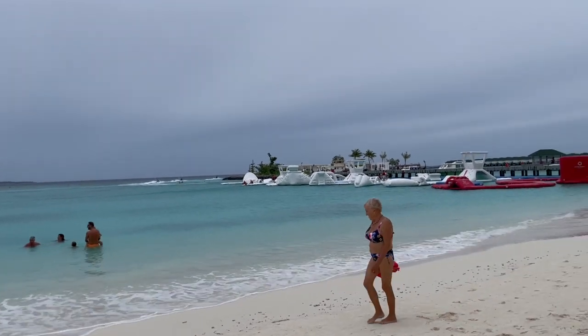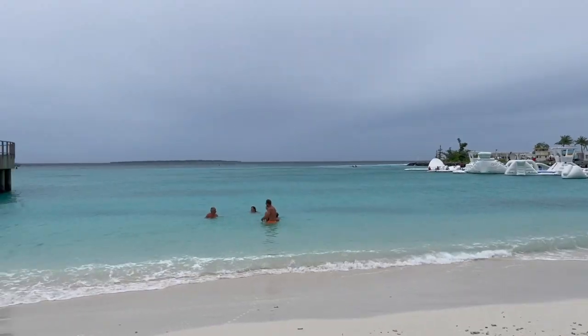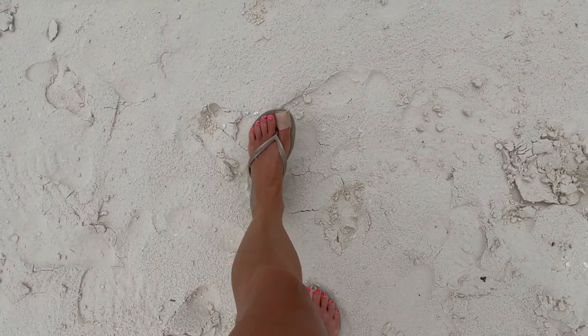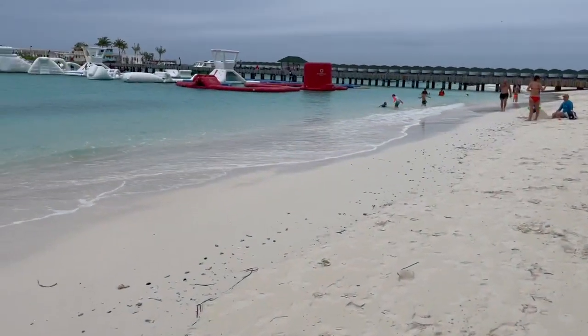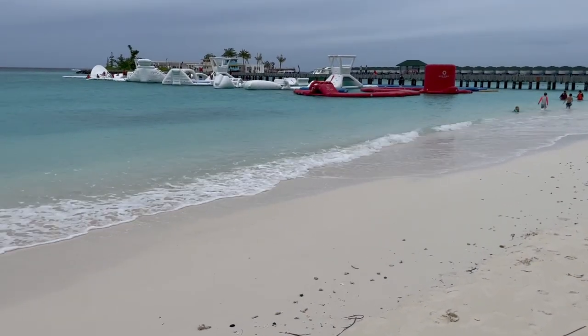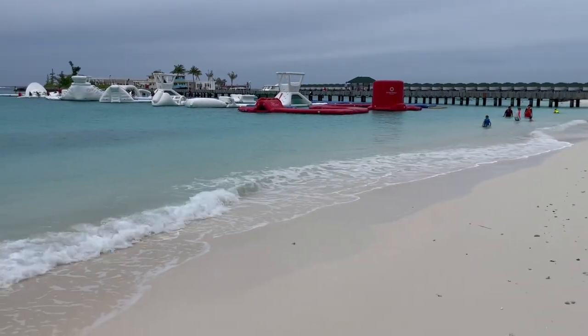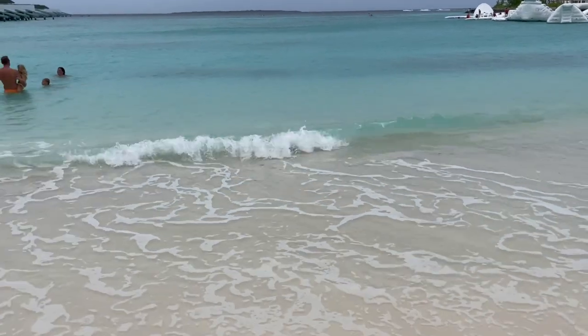Finally, a break from the rain. It's been raining all morning, so all the sunbeds are a little bit wet. It's very, very cloudy still, but you can actually feel the rays and it's lovely and warm. Unfortunately, my toe is still bandaged up, so I can't go in. It's a real shame, but we've only got a couple of days left. It's beautiful here though. We've had a lovely holiday so far. Couple more days to go, so we're just going to enjoy it and make the very most of being in the Maldives.